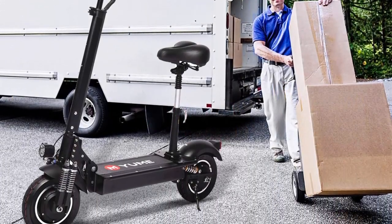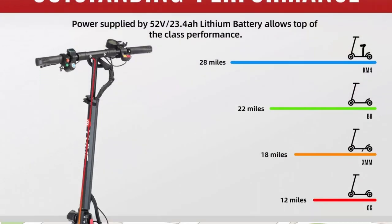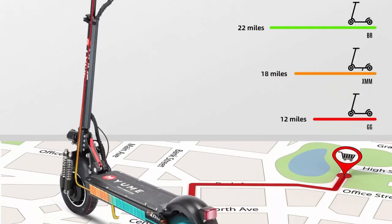Long range. 52V 23.4Ah lithium battery and longest range of 40 miles. Double damping.